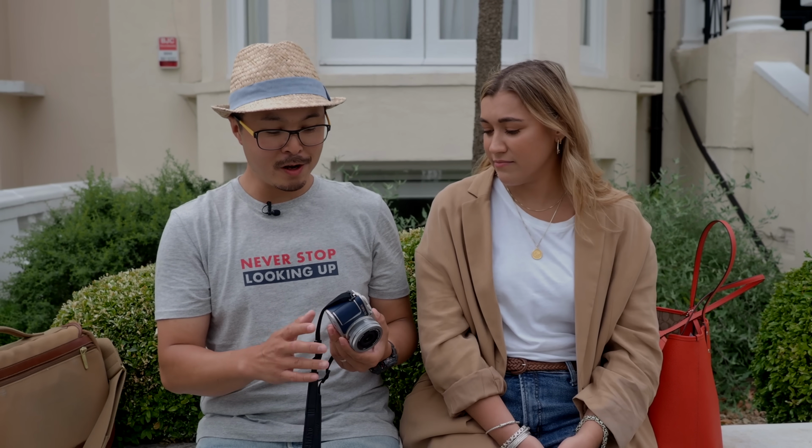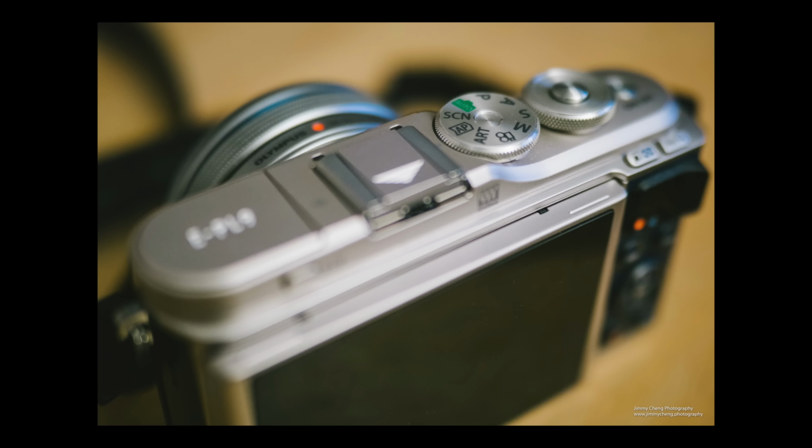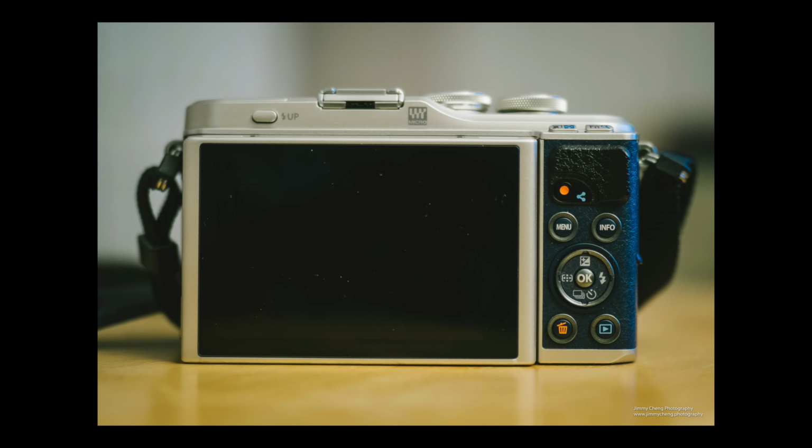Cool. Well, I'm definitely going to go into a little bit more detail about each mode, so you can find out how useful this camera actually is, because like you said, if you've got limited knowledge, this will definitely help you. So shall we dig into it a little bit more? Yes, please.